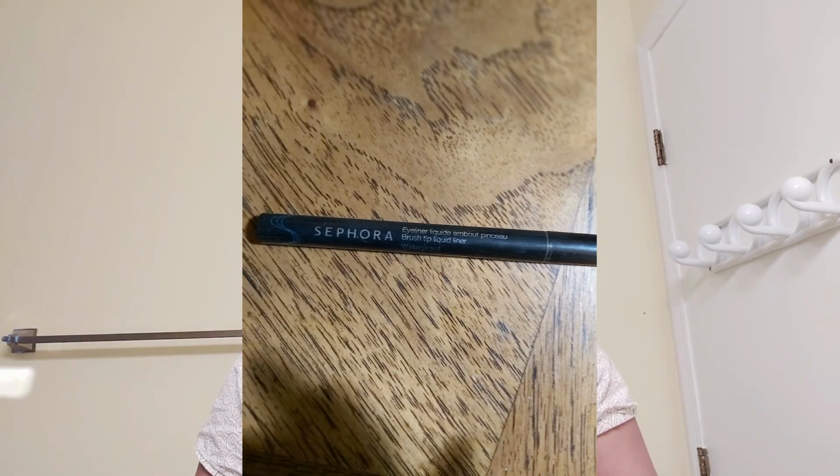Now comes the most fun part, which is my eyeliner. Okay, tip number one, bring all your makeup to one place and keep it when you're doing your makeup. But I think I'm missing my favorite eyeliner, which is this Sephora eyeliner. I'll still put a picture here. I have to go look for it. But I also use Lakme Iconic eyeliner.